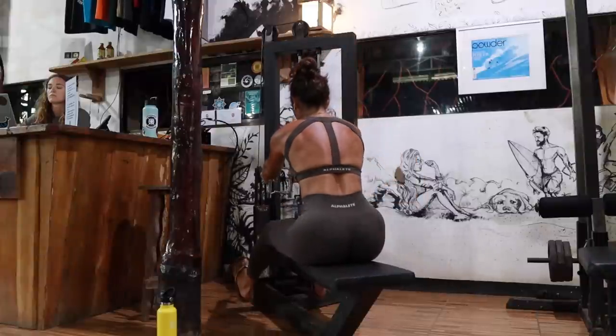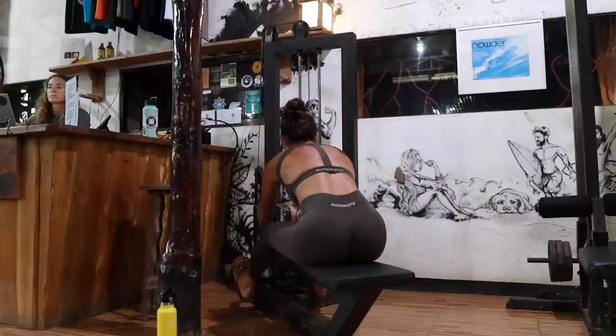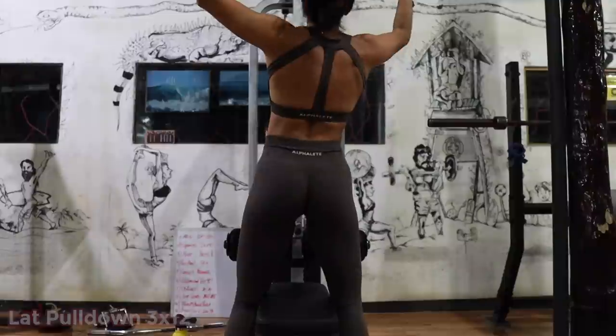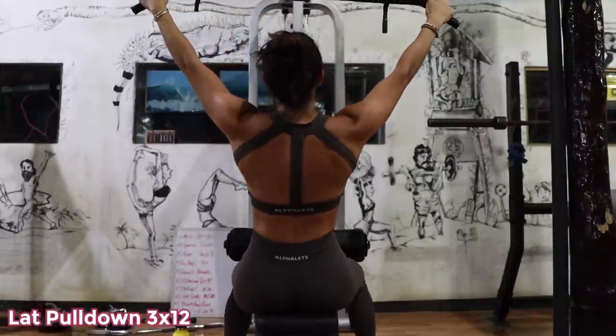I also like to make sure I have a big range of motion. So I'm bringing the handle down till the weights are just about to re-rack. So that's why I lean forward a little bit. And then I come back and have that nice big contraction. So a nice big range of motion there.